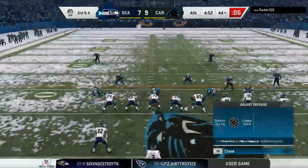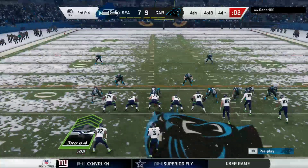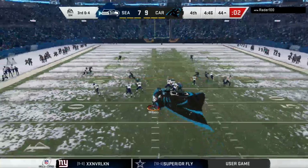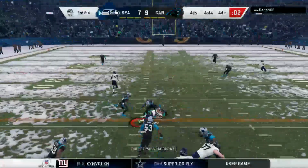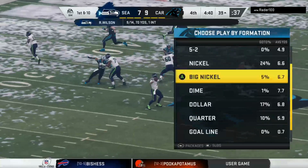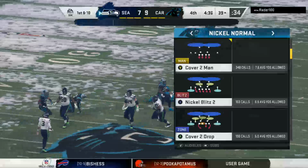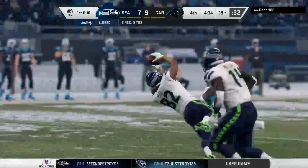The Seahawks on third down, lacking much success, just 2 for 7 to this point. This is third and 4. From the gun, it's Wilson. He'll go over the middle to Reed, complete. His second catch of this wild card game, and it goes for a first down. First down, Seattle.